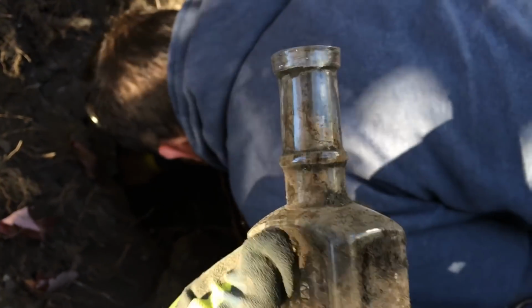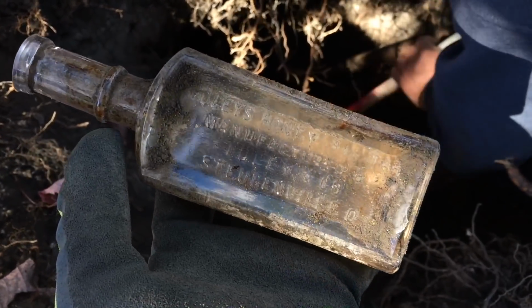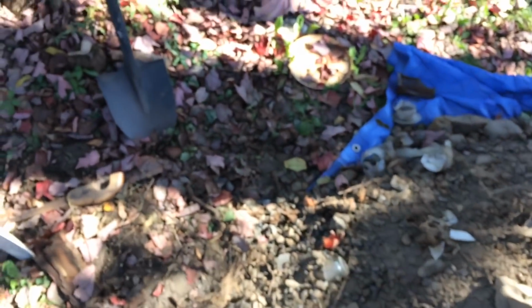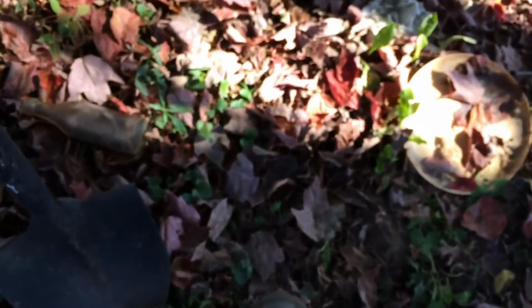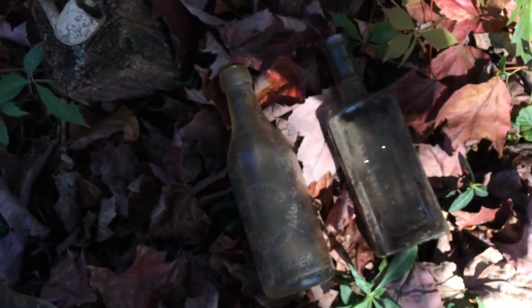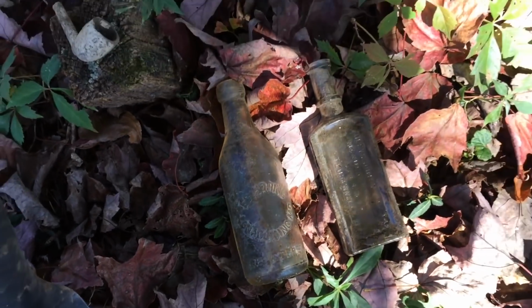Nice blown one. Anything else in there? We got a couple full bottles. Two bottles and a pipe bowl. But that blob made the whole haul.